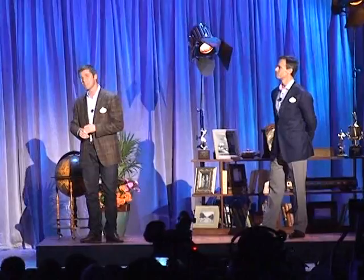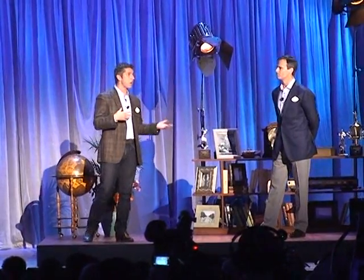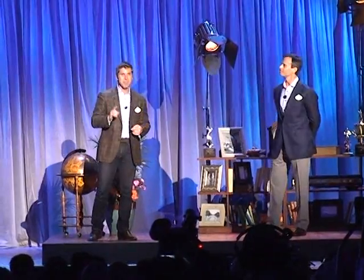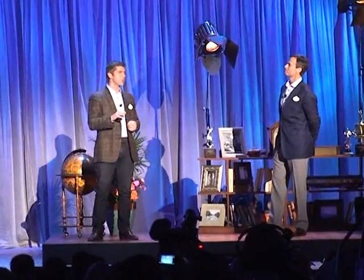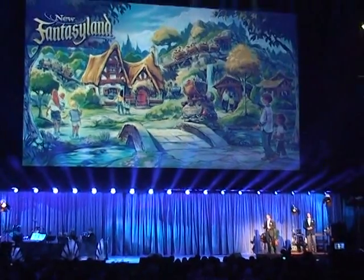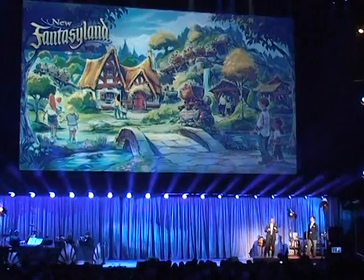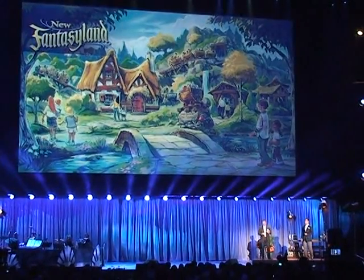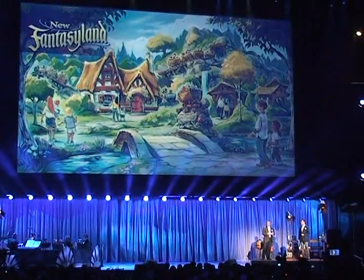Now, I say that because we're combining the best of our family thrill rides with the immersive storytelling of our classic dark rides. Plus, we're adding an entirely new ride system and some new special effects. Also, this is the first time in any of our parks where we focus specifically on the Seven Dwarfs and their story.